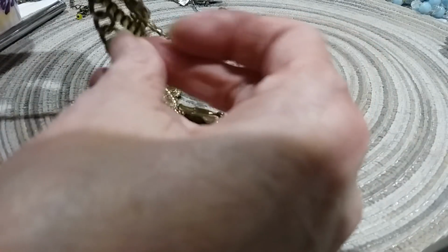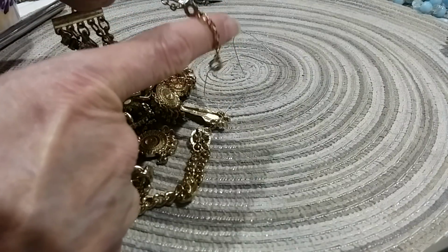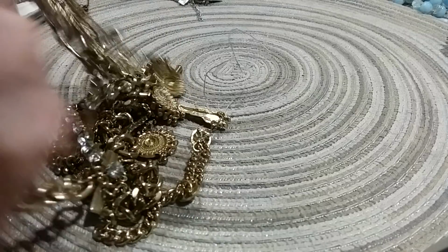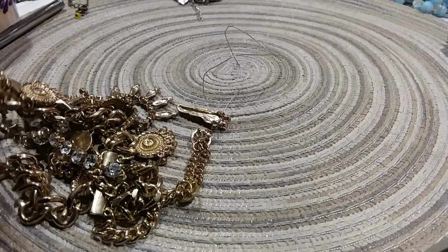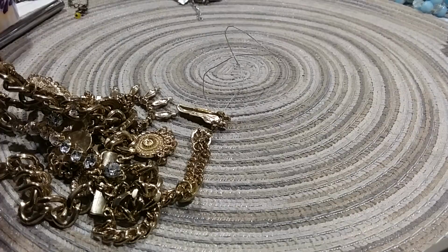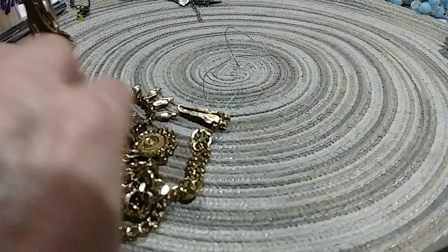Well, this is where it would hook. Nope, right here. Here we go. There's the extenders. And they have something written on them. So I'm going to look to see what that says. It's Bobble Bar. This is Bobble Bar.